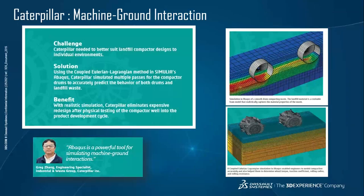Then Caterpillar, another big OEM, for machine ground interaction. The challenge Caterpillar had was to design a landfill compactor better suited to individual environments. Using the coupled Eulerian Lagrangian method, which I briefly mentioned previously, in Abacus, Caterpillar simulated multiple passes of the compactor drums to accurately predict the behavior of both the drums as well as the landfill waste. We all know that landfill will not only have soil, it also has some other materials. Abacus has the capability to model these different types of materials and then do a study. Greg Zhang, the engineering specialist from Caterpillar, says Abacus is a powerful tool for simulating machine ground interaction, wherein the contact capability of Abacus comes into the picture. That's where we are very strong.